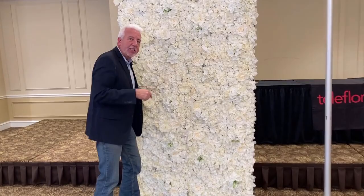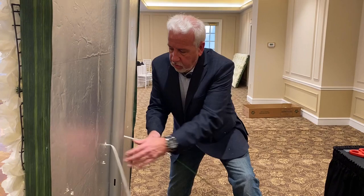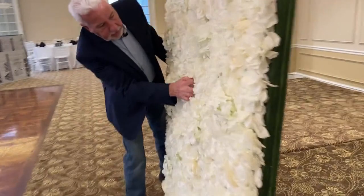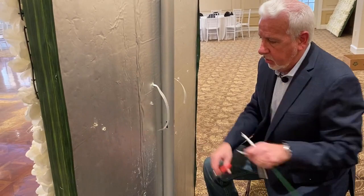So now if we look on the back side, we see how the stakes have come all the way through, and we're just going to continue to pull them through and get the ribbon all the way through. And if we look at the front again real quickly, make sure that the ribbon is, which it is, kind of nestled in between the flowers, so it's almost invisible again. And then come around the back. And here we're going to cut these off the stakes and just tie this into place.